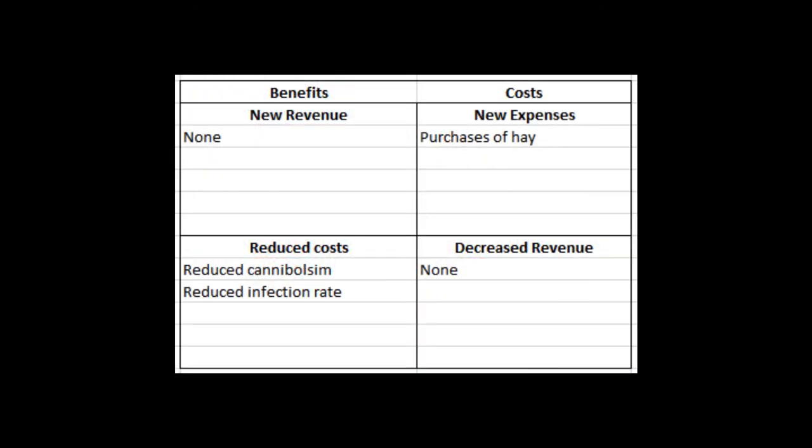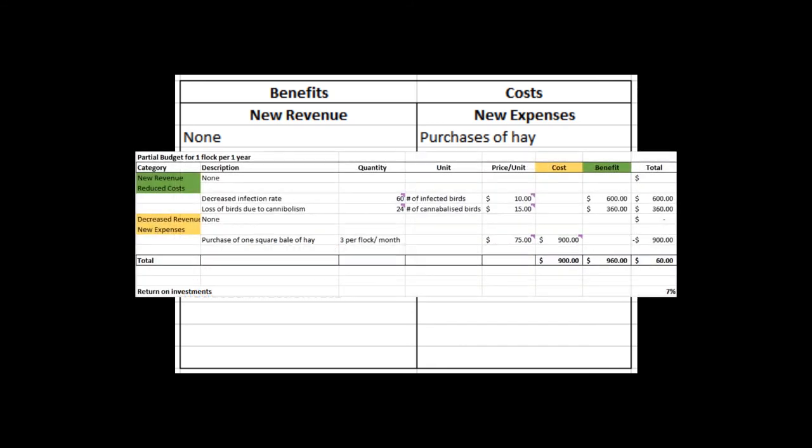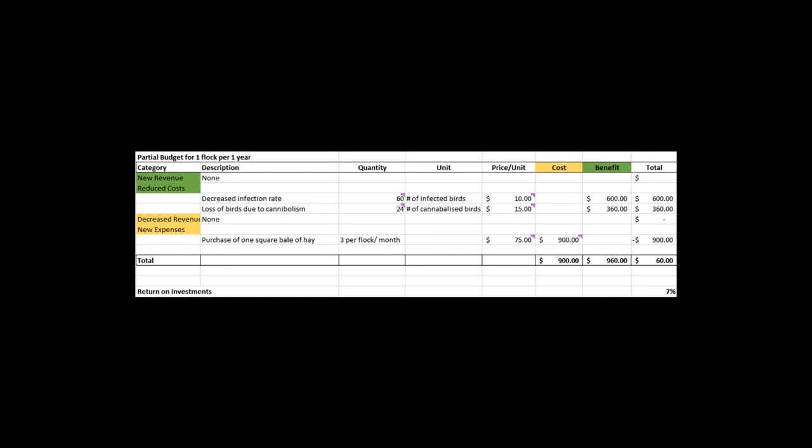Implementation of the standard operating procedure, there are no new revenues or decreased revenues, but the barn will have to purchase the bales. Addition of these bales should decrease losses of production and bird loss from cannibalism. This slide shows a partial budget for one flock per 1 year. From the reduced amount of infections, producers will save the costs of medications, vet care, and increased feed to heal the affected birds. It will also decrease the amount of cannibalized birds and the production loss associated with that.